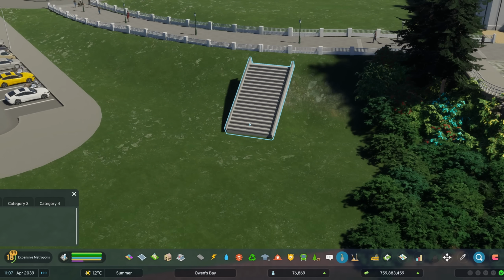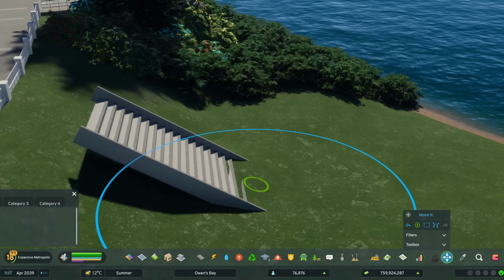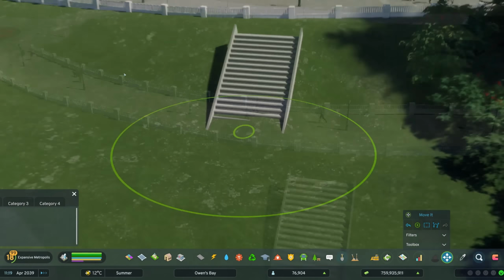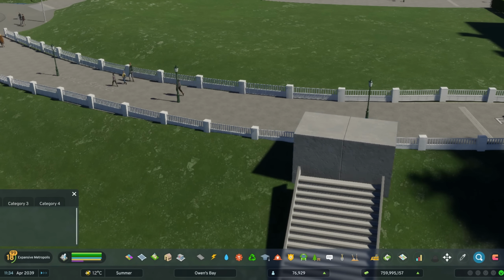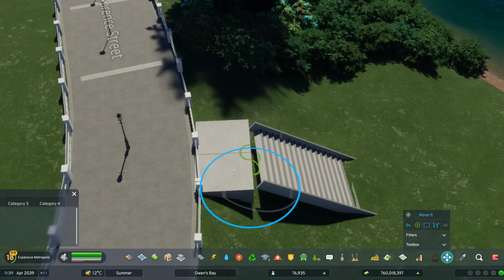Once again, I'm going to be using some of Harbor Master Jay's stairs here to create some walkways. And I'm using these prop pillars. I forget where I got these from, but they have a nicer finished edge on them.